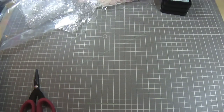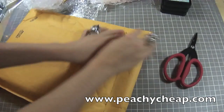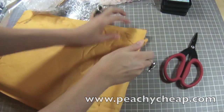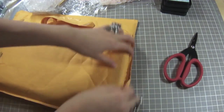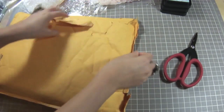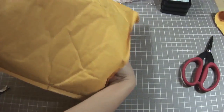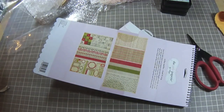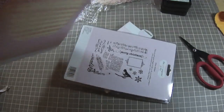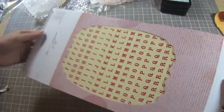Then I have another package to open. And I better hurry up because I don't want to make this video too long. This is the last one, and this one is from Peachy Cheap. I made an order with them because they had the Girls Paperie Christmas embellishments, and I had been looking for them on Tuesday morning because I know a lot of people had gotten them there, specifically for the stamps, but I was never able to find them, so I was really happy to get the embellishments from them. And I got the tinsel and twig sticker market pack.